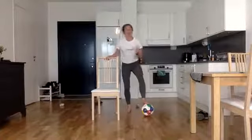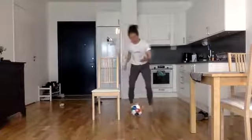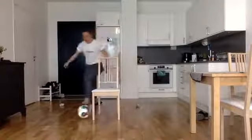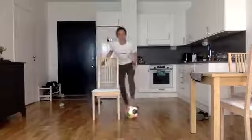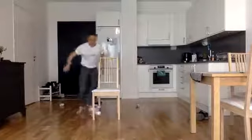Ole. Next one, we're just going to use our left, or you can start with your right if you'd like. So I'm going to go inside, then outside. So I'm just working with my right in, out. Yeah, let's go. Nice and slow till we get the pattern, and then we can speed it up once we have it.